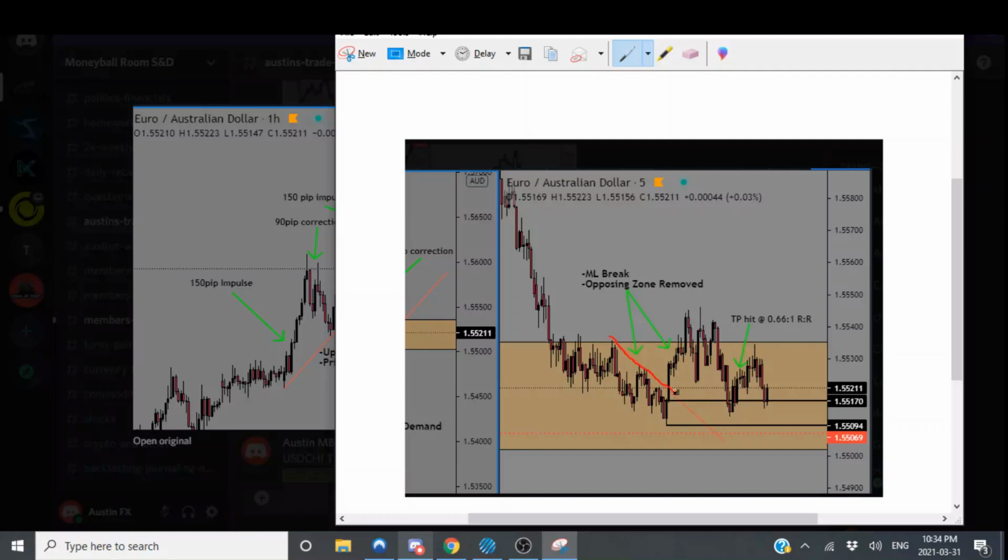I wanted to see evidence of buyers starting to come in. With that, I'm going to see momentum lines being broken and opposing supply zones being removed. So I started to see supply zones being removed and downward trend lines being broken. That was like an indication saying, hey, buyers are starting to step in. So I want to be looking for buying opportunities. I saw those sellers, or sorry, those buyers stepping in. I saw the trend lines being broken. I identified this drop base rally down here that was inside the higher time frame zone. So I took the pullback.